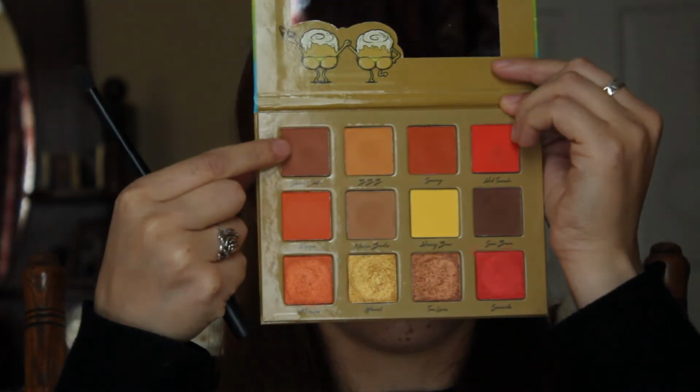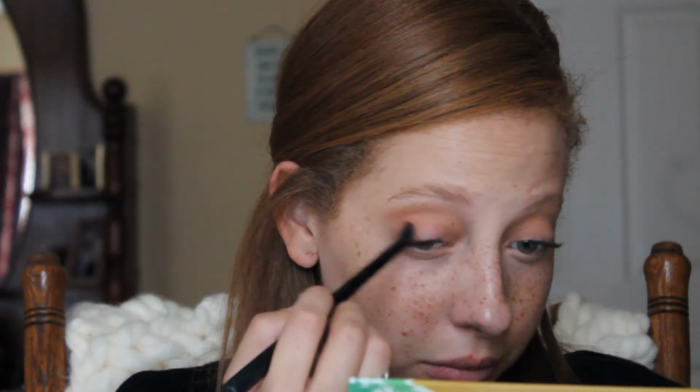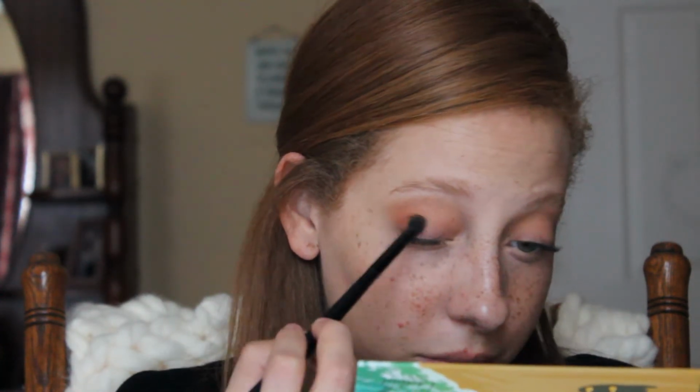Then to darken up the outer edges, I went into the shade Sandcastle. I used that to darken up the outer edges. This one is really weird because there's almost no kick up in the palette for the shade Sandcastle, but there is for a lot of the other matte shades. And Sandcastle almost seems like it's a little harder pressed in the palette.